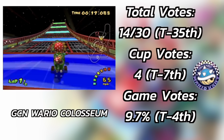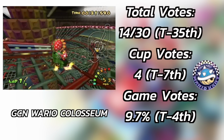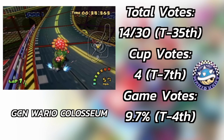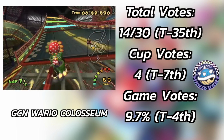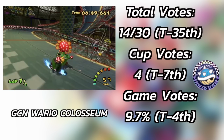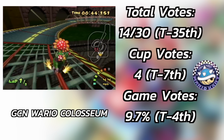And lastly, a track that I had in the Spiny Cup all the way until the end was Wario Coliseum. The only reason I switched it was because DS Rainbow Road had 7 total votes for that cup, while Wario Coliseum only had 4, a lot less. And Wario Coliseum had more votes in total, though. It had 14 out of 30 as opposed to DS Rainbow Road's 11 of 30. So Wario Coliseum was so close to getting in, and it performed well in other cups too, but it was never a top 4 or top 3 track. It had the unfortunate situation just like Koopa Troopa Beach and Wario Shipyard did, and I'm so sad that I had to leave this track off, but I think it was for the best.